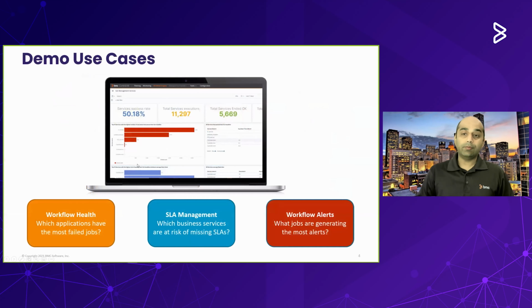So, okay, now to the more exciting part of our session today, which is the demo. Like I said, there's literally dozens of use cases that you can go after with Workflow Insights, but for the purposes of our demo today, we're going to focus on 3 of the dashboards out of the 8. The first one that Amir will take us through is Workflow Health.